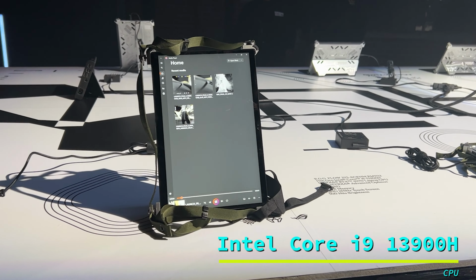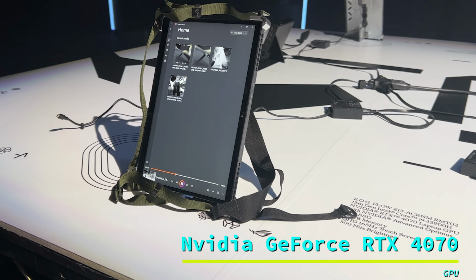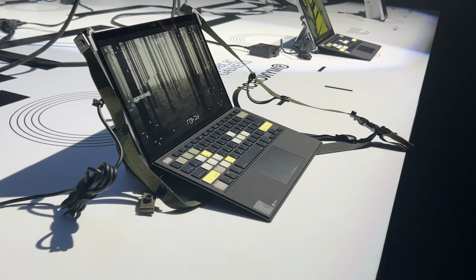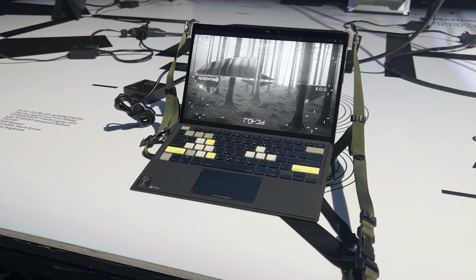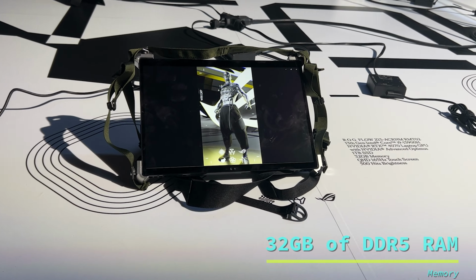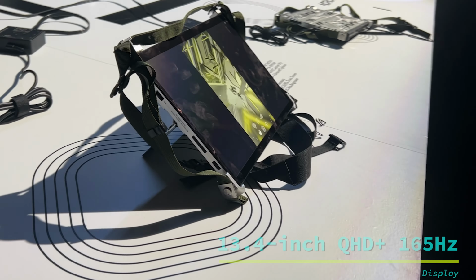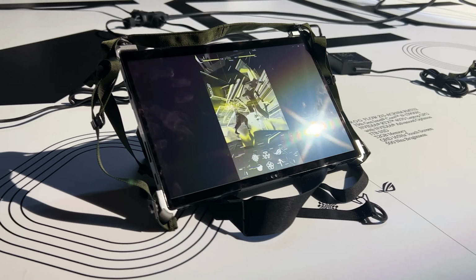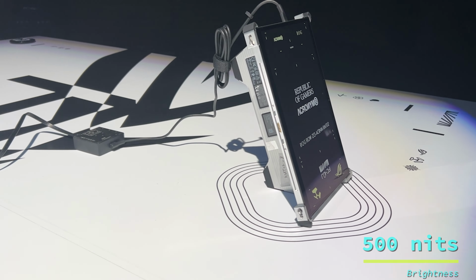It's packed with a 13th gen Intel Core i9-13900H CPU and an NVIDIA GeForce RTX 4070 GPU, so it should have no problems running your favorite AAA titles. It also has a MUX switch and NVIDIA Advanced Optimus, ensuring that the right internals are prioritized whether you're gaming or creating content. It's configured with 32 gigs of DDR5 RAM and 1 terabyte of SSD storage. It's got a 13.4-inch QHD+ display and a 165Hz refresh rate. One downside is that it does have a 500 nit display, so it's not as bright as I would like it to be.